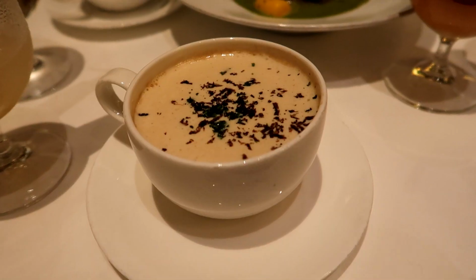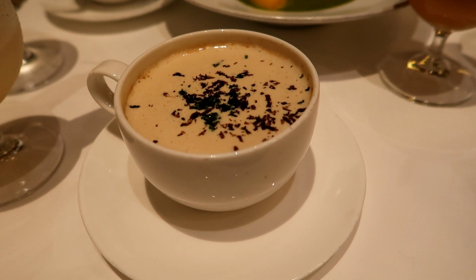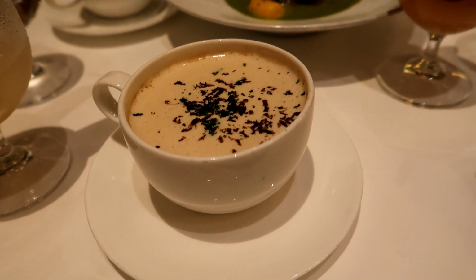That looks neat. Second course is here, portobello mushroom cappuccino. Oh my goodness, and you can drink it just like that, and I have, and it is fantastic.